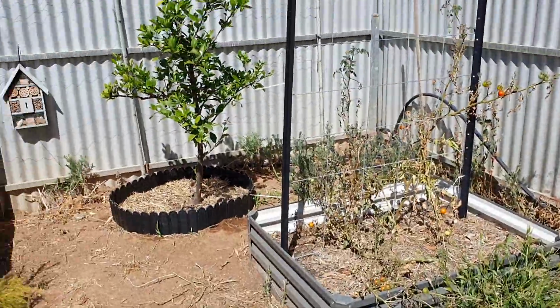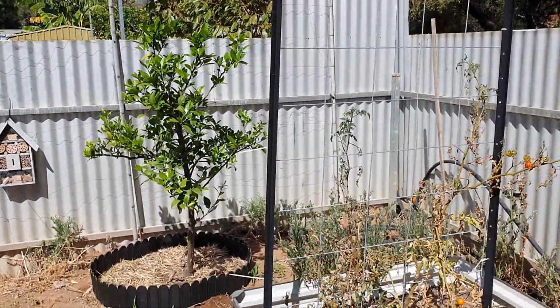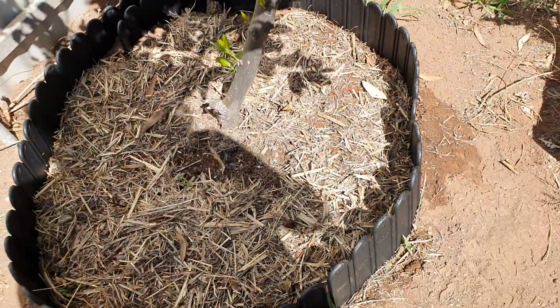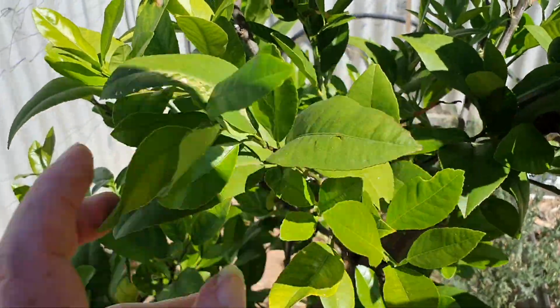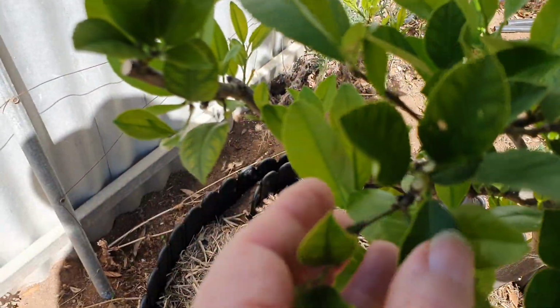And my lemon tree, when I was sick with COVID, and then we had that dreadful heat wave, my tree suffered so much. So of course we've done this now, and that's working fantastic. It's getting a nice deep water. The leaves, I've given it a feed of citrus feed. I've got some flowers coming. I noticed that. There you go, just in there.